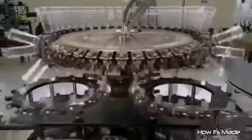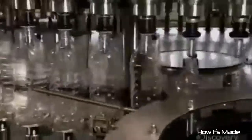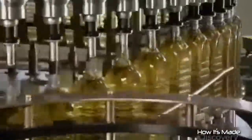The equipment first turns the plastic bottles upside down and injects filtered pressurized air to blow out any dust or dirt inside. Then it turns the bottles right side up again to position for filling. Just before a nozzle starts filling, it applies a vacuum. If there's no suction indicating a leak in the bottle, the machine automatically ejects that bottle from the line.